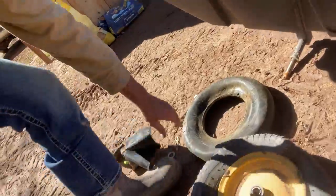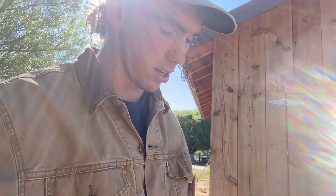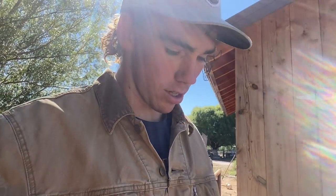All right, so we've got the first tube taken out. This is the old one. You can see the valve stem just got ripped out. Now I got a new tube, and this one comes with goop already in it, so that'll be good. It'll help prevent any further pops later down the road. So I'm gonna go ahead and put this on time lapse, and we'll get this thing going.